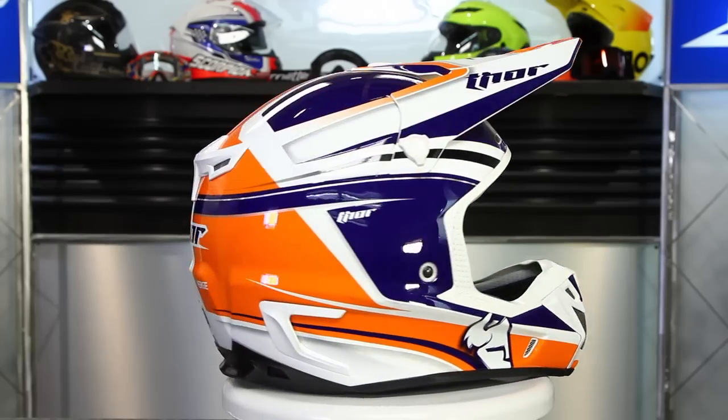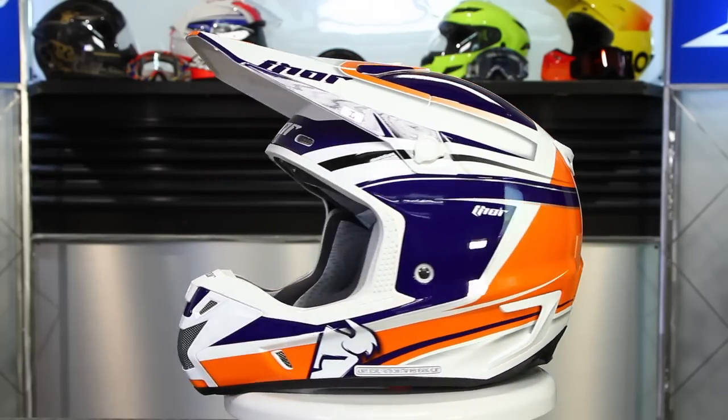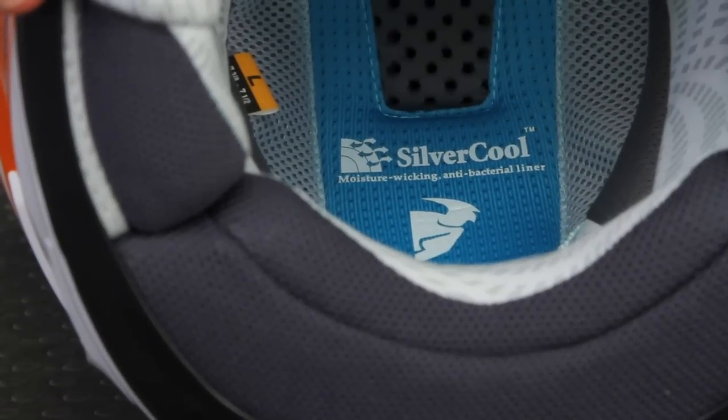Now this Verge Flex is a great looking helmet, extremely lightweight. It's made from a fiberglass composite outer shell, DOT and ECE 22.05 rated. Some of the things I like the most, really nice mesh detail on the mouth guard here. The exhaust vents have the same thing, and the interior is phenomenal.